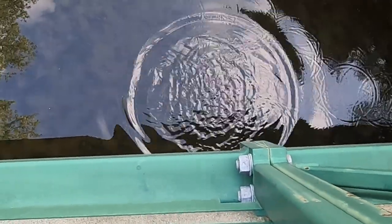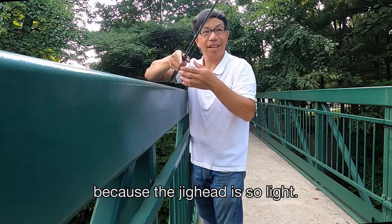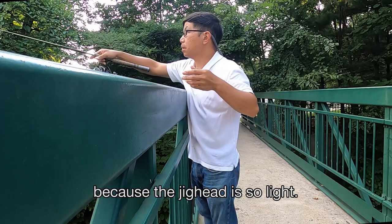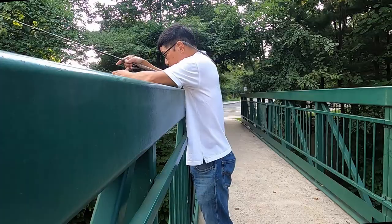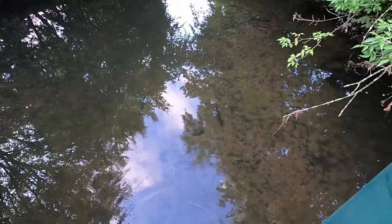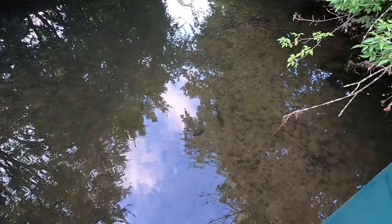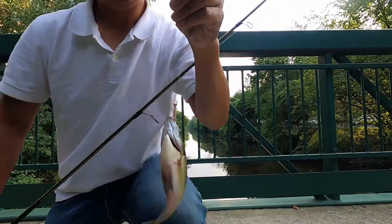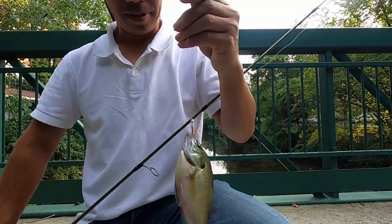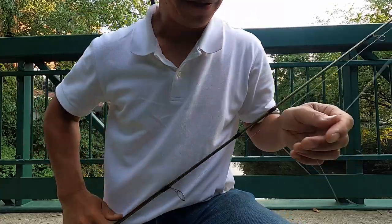Oh, nice run. It's really hard to cast with this because the jig head is so light. There we go. Don't shake off. Second biggest. I'm trying to entice the bigger ones, but the bigger ones are like, you little guys go for it. I'm not.